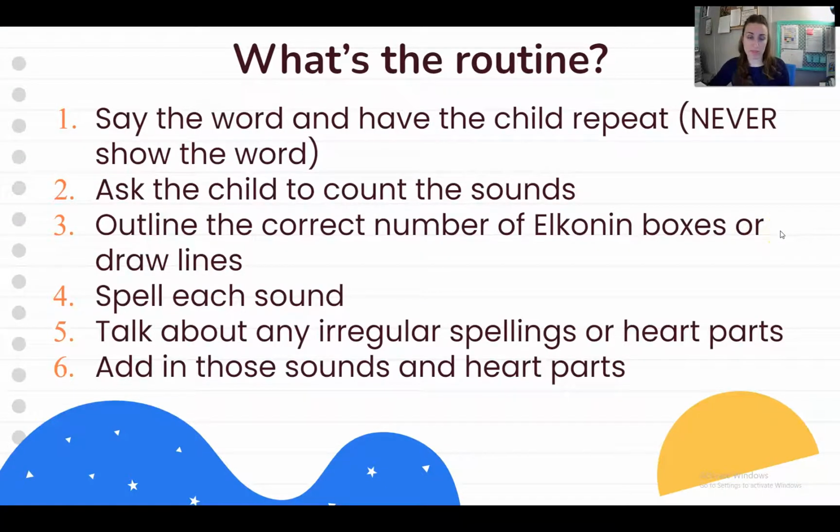Okay, we've kind of already been through this, like what's the routine of how to do this. I'm just going to read this through one more time, and then we're going to practice a whole bunch more. Okay, so first you say the word and have the child repeat the word back to you. You're never going to show them the word beforehand because if you show them, they're going to try to memorize it and then it just defeats the whole purpose. So say the word first and then have the student respond back to you.